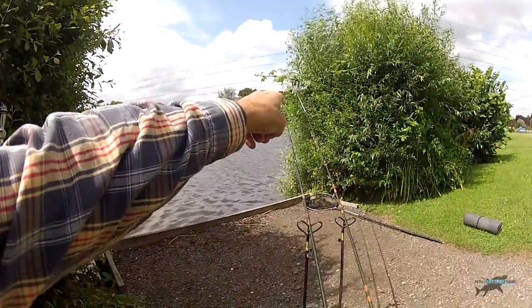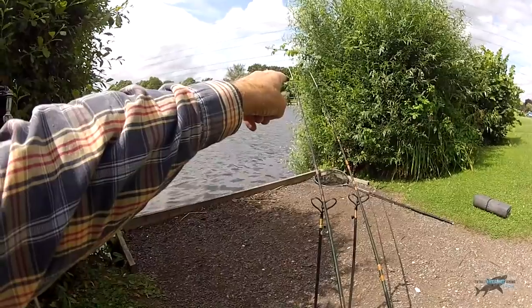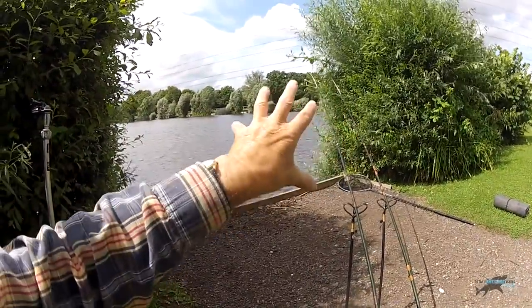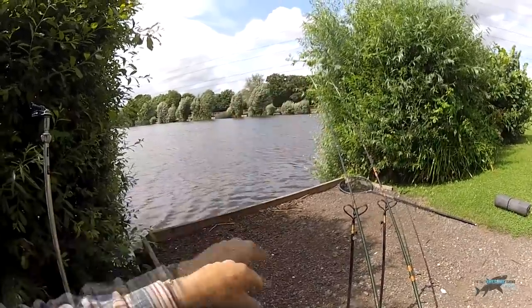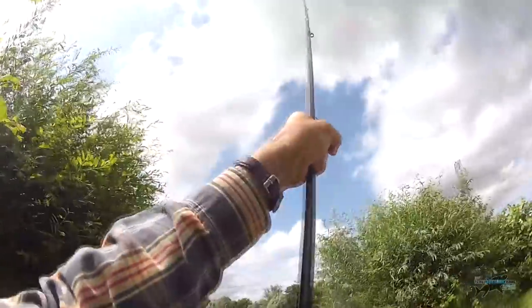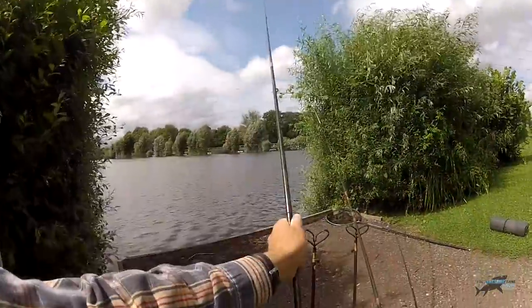There's a bite on that right-hand one, guys. There it is, small roach on it. When that quiver tip stops moving, that's a sign a carp's moved in and he might suck the whole piece of bread flake up. Oh! We missed him, one-handed, filming again, Graeme.